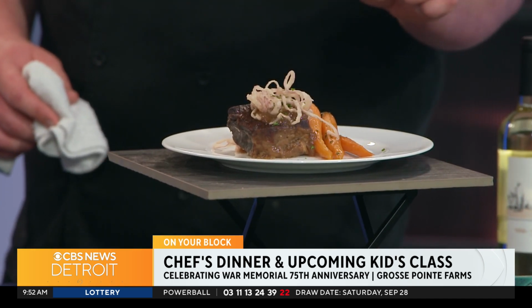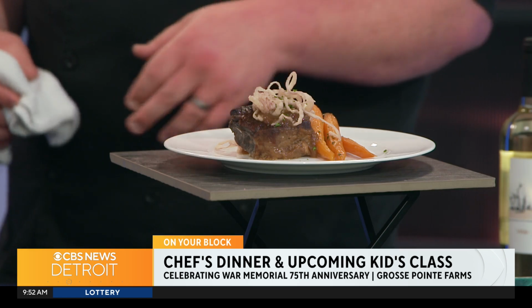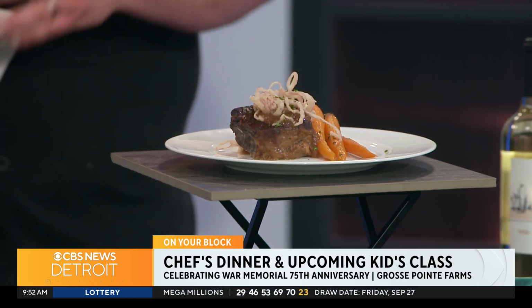But this is our root beer braised short rib. It's braised in IBC root beer. We have a little Grand Marnier braised carrots, some crispy shallots on top. This is one of our biggest selling items for weddings. Yeah. People are really surprised by the sweetness and the savory of it. Works really nicely together. Talk about the salad.